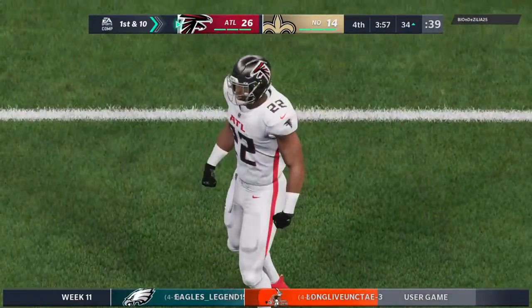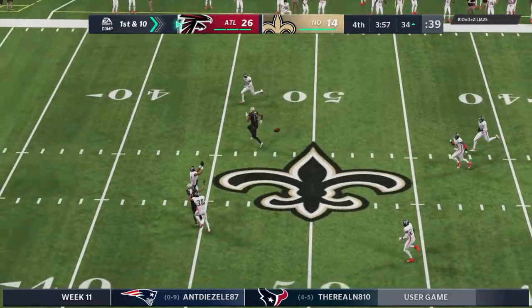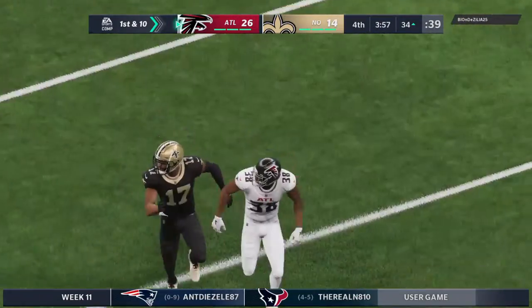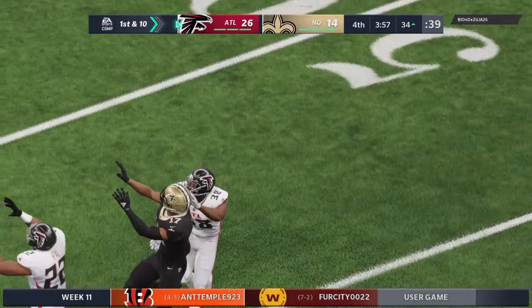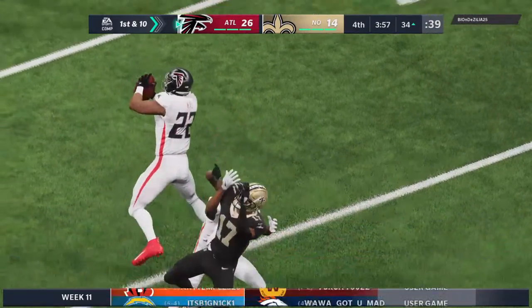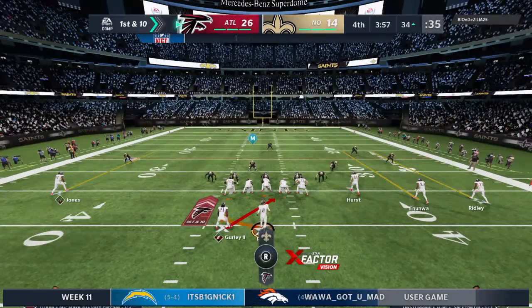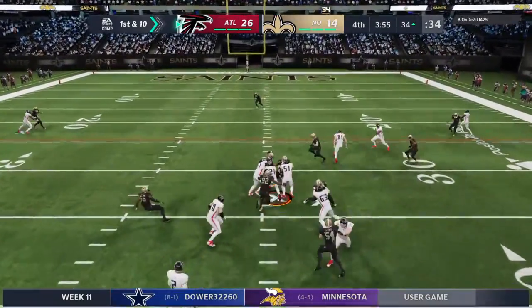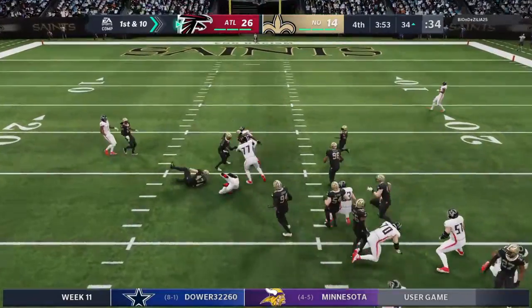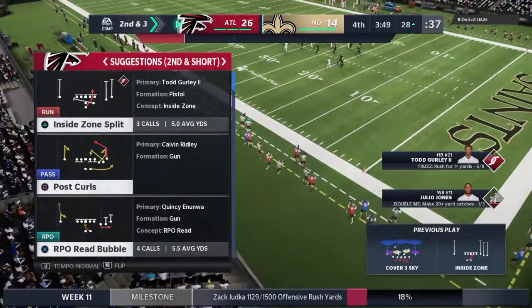We always talk about possessions being at a premium in these games. And now in this situation, throwing an interception here when you have to claw your way back in, that one's going to hurt, and in a big way. From the 34 now, here's 1st and 10. They run out of the shotgun with Gurley. It's a 7-yard carry to set them up with a 2nd and 3.